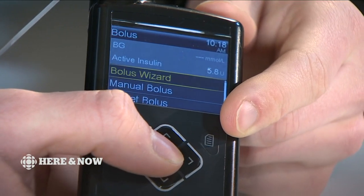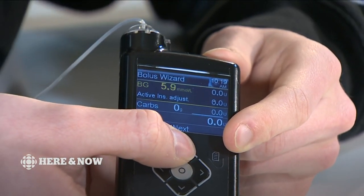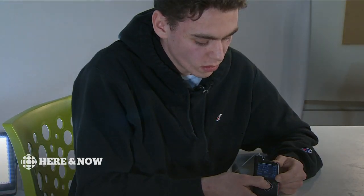A pump costs more than $5,000, and supplies are a few $100s a month. I'm pretty worried about it. I'm probably going to have to get a full-time job while I'm in school just to be able to cover the costs of all that. Jake Manning says it shouldn't have to be this way.